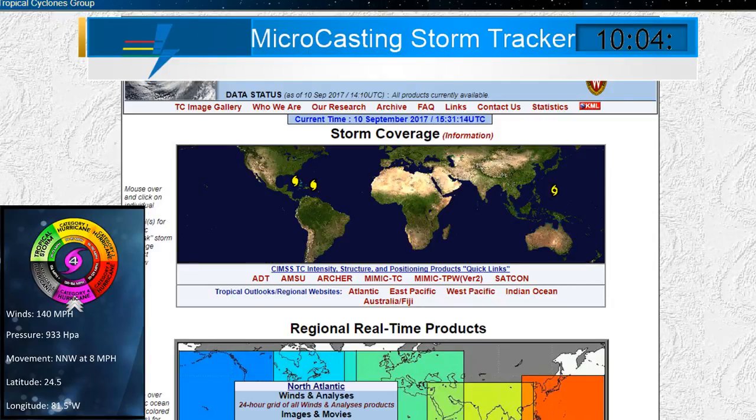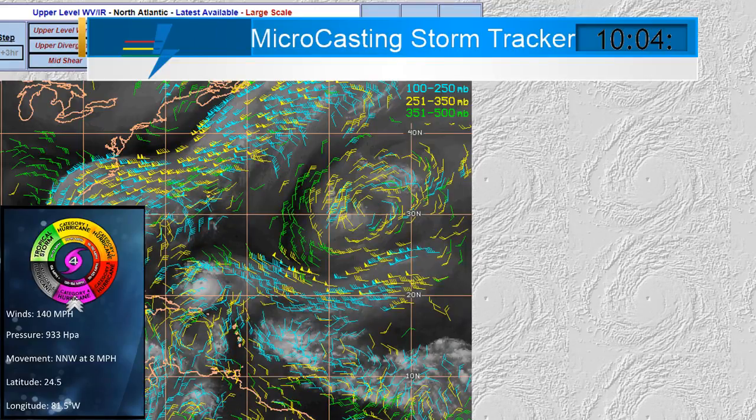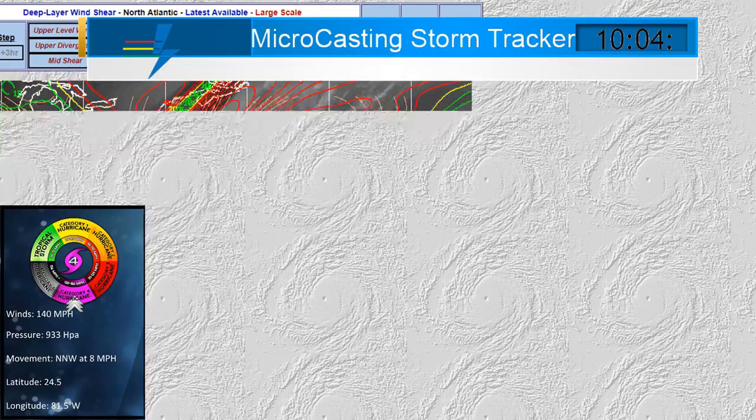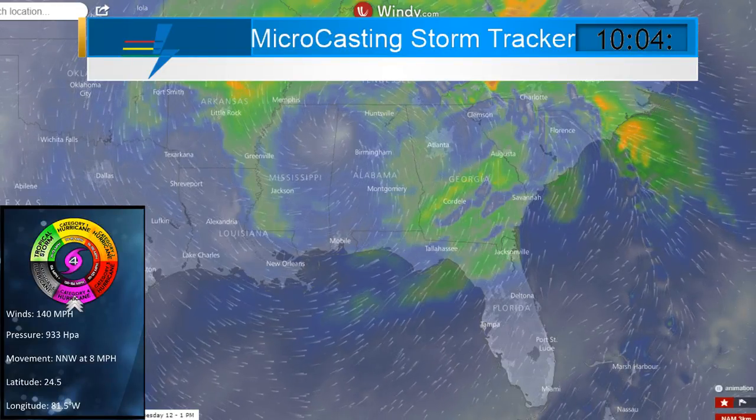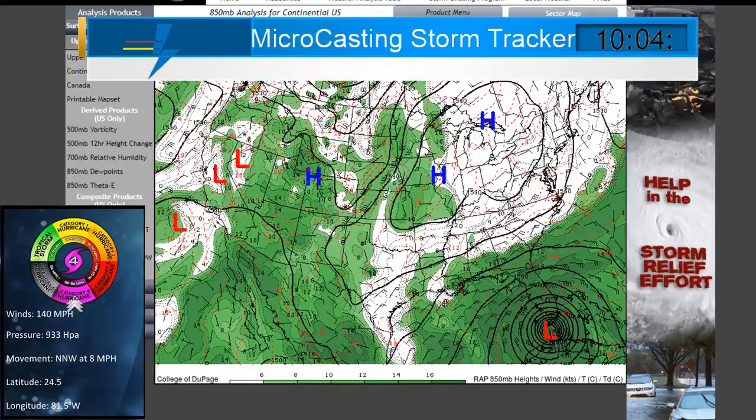Speaking of wind shear, it is not doing Irma any favors in maintaining its intensity. It's already struggling, and this wind shear is really starting to get bad and will really become nasty as the system does go inland. These kinds of storms, though, are very resilient to stuff like this, and will probably continue to be very resilient.